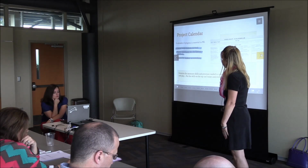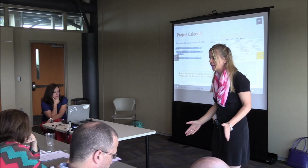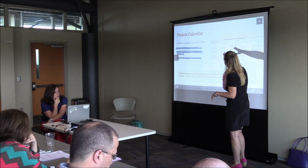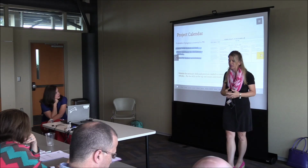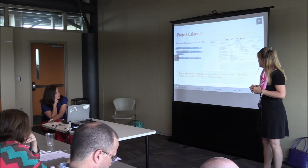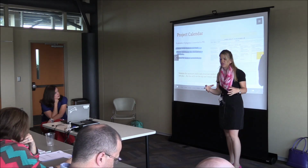So the project calendar is huge. That's a necessary component of PBI, so you've got to make sure that you have that. This is an example of one. It can tell you what you're doing on Monday, the skills that are needed, the process skills that you're going to have the students learn, and then what activity they're going to do.